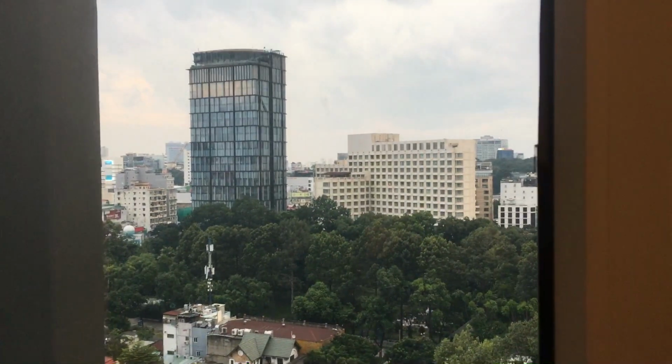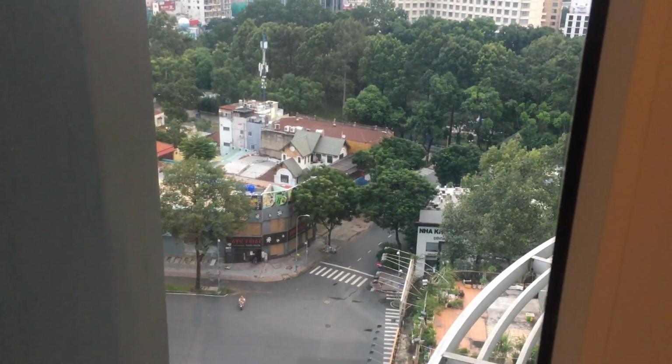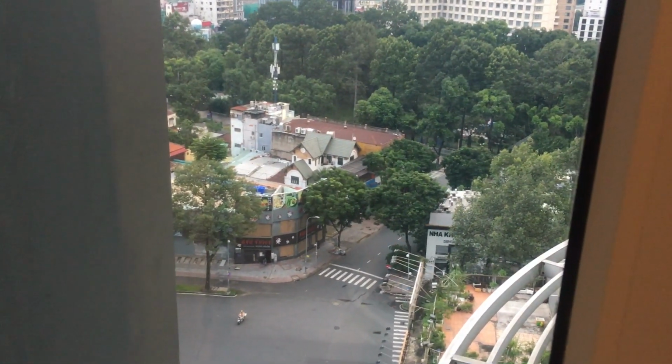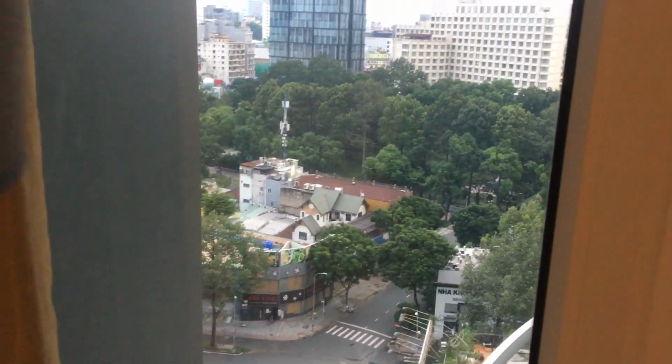You know, that's the New World Hotel. And then we're looking down at District 1. See a police officer down there patrolling. All right, so that's the first bedroom. And like I said, I sleep in here. It just stays nice and cool.